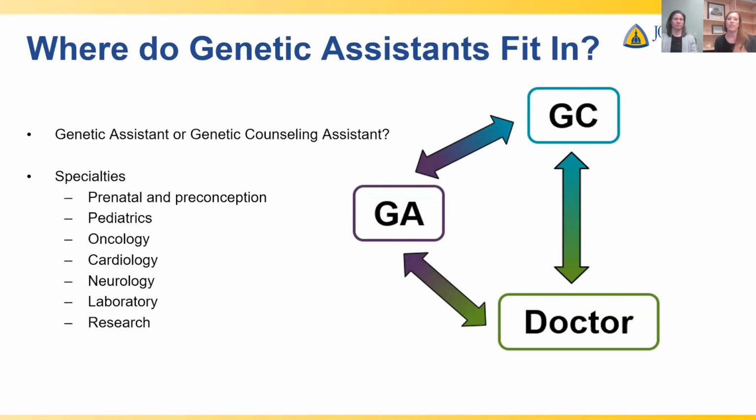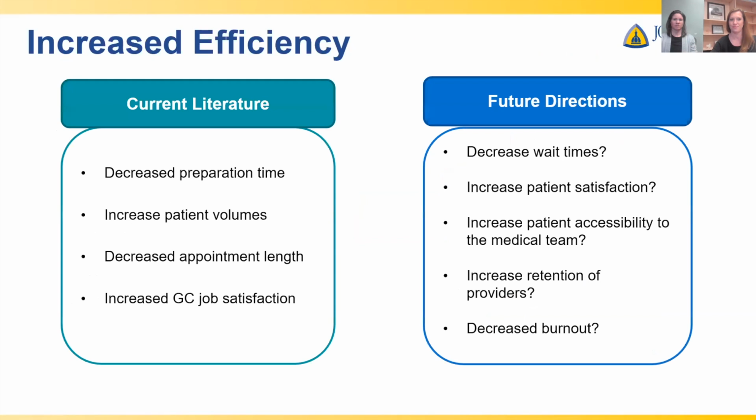And so we made a very conscious choice to call this a genetic assistant training program rather than a genetic counseling assistant training program, because we didn't really feel like the concepts that we were teaching and the work that needs to be done is specific to genetic counseling practice. Rather, it's applicable to any specialty or any doctor's office where they're practicing in the field of genetics and genomics. And so in some cases, it will make more sense for the genetic assistant to be working directly with the physician. And so you can see this in our little model here.